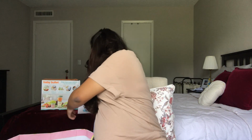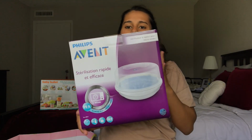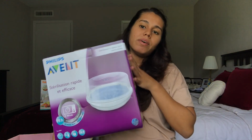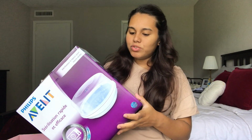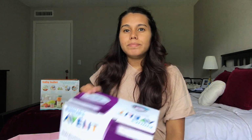And again, this isn't probably something that you need, but because I ended up getting the bottles, I registered for it, and we also ended up getting it. And this is the sterilizer, the bottle sterilizer. So you just put it in the microwave with a little bit of water, and it's supposed to sterilize your bottles.